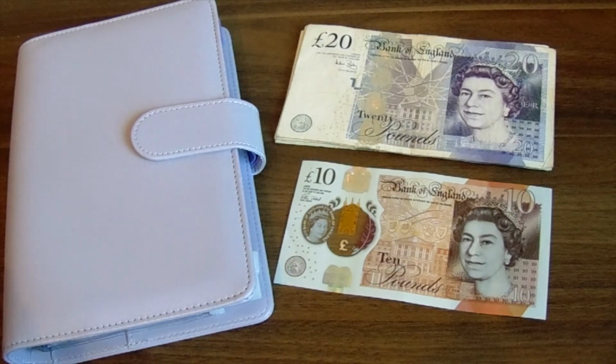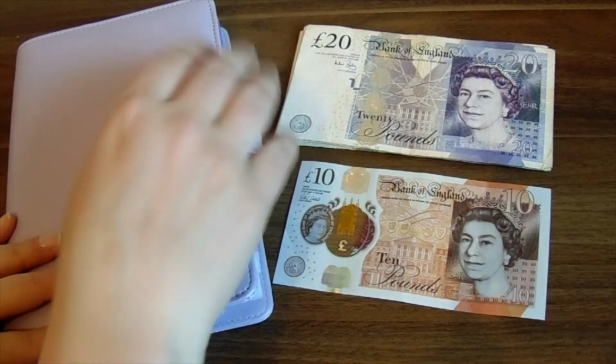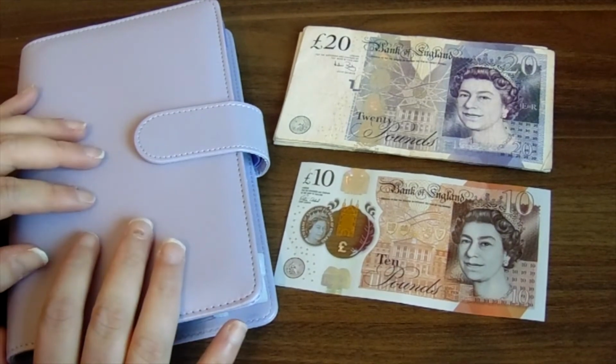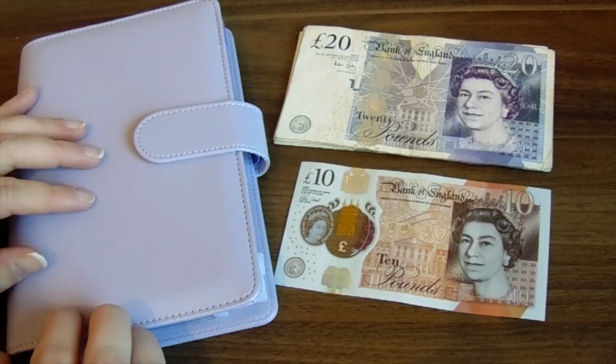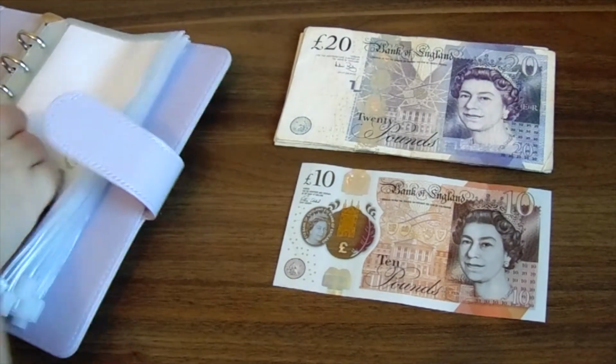Now it's a new week, which means it's a new cash envelope stuffing video for me. I didn't do one of these at the start of December. I don't really know why, I just didn't get around to it. So this is the first one for December, I think. So we'll get started, and as usual I will link my budget binder below and the envelopes inside. They're just from Amazon, but I find this system so helpful to keep on track. So let's take these out of here.